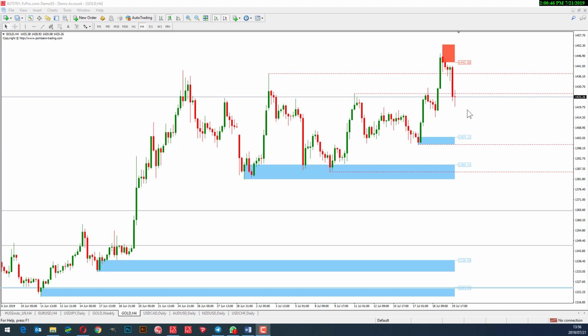Of course, it can also find support here. Gold can find support at 10, but this will only be determined by how the market opens today and how Monday's trading session goes. If it does find support, which is highly unlikely considering we had this strong push to the downside, short-term bears are in control of the market.